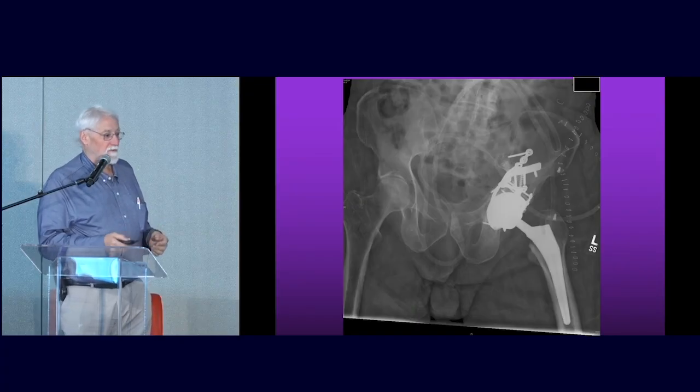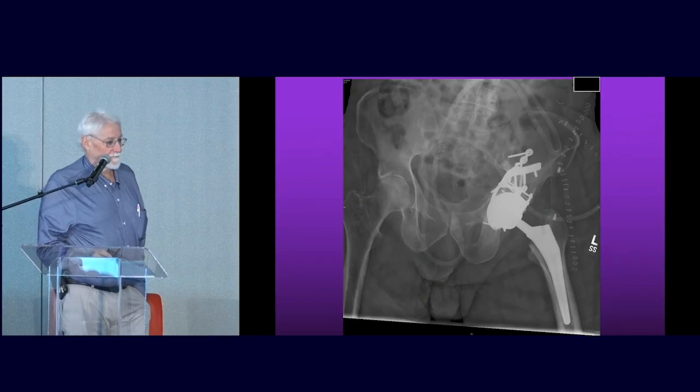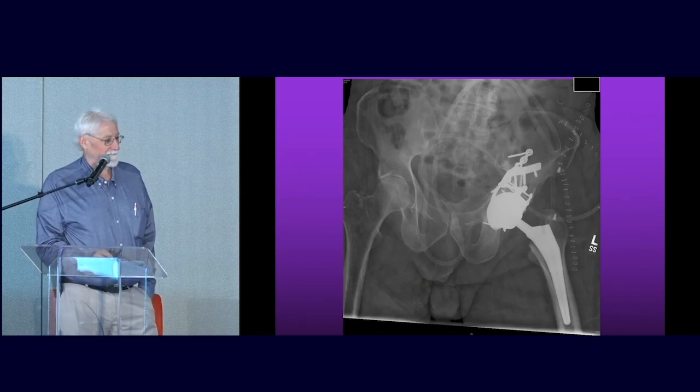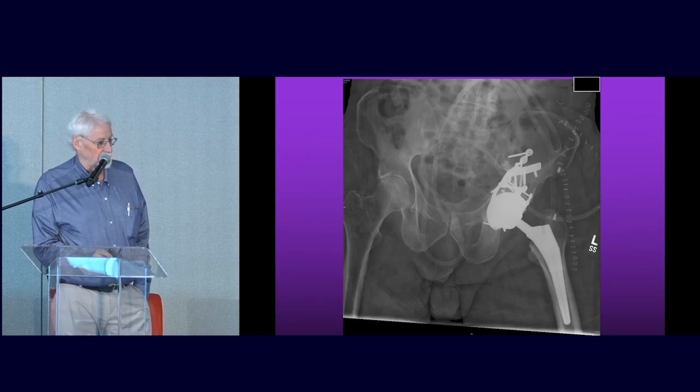Andy, what do you think about that? About the anterior total hip? No, I'm joking. Don't you think you could have just put a big cup in there and avoided having to put plate screws? So I guess the short answer, no.